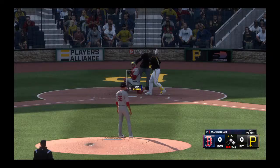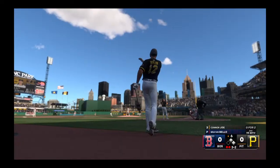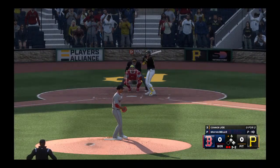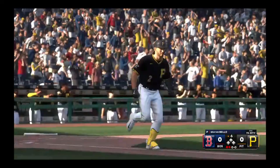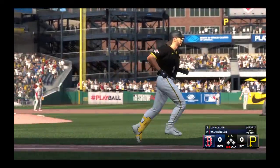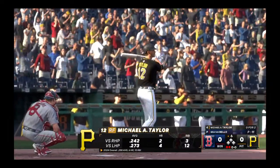Wouldn't chase that time. Michael A. Taylor hitting on deck circle. Two outs. Good plate appearance there. Able to take the walk. Well, that sets up a really big at bat in this game. These are the moments when everyone in the stadium gets really locked in. Michael A. Taylor will hit next. His righty-lefty splits there.